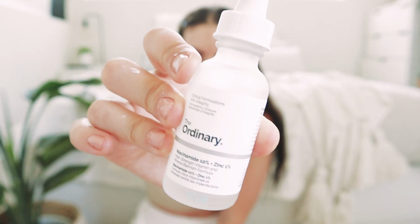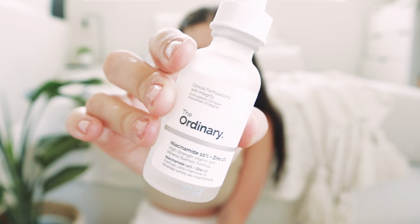The next thing I like to layer in the morning is the most incredible product. You have to have this if you're just gonna get one perfect product of skincare, and that is this product from The Ordinary. Now, you're gonna have to bear with me in pronouncing it, but it's called niacinamide 10% plus zinc 1%. It's essentially like a mineral blemish formula.